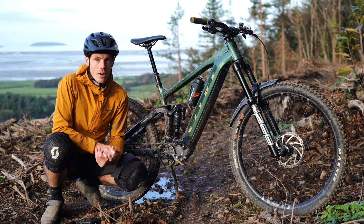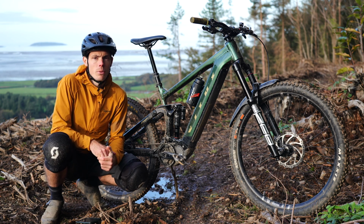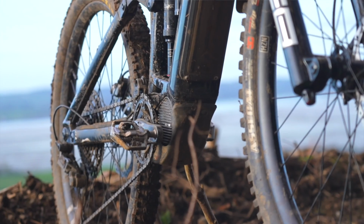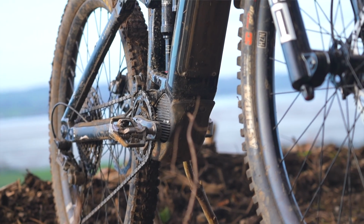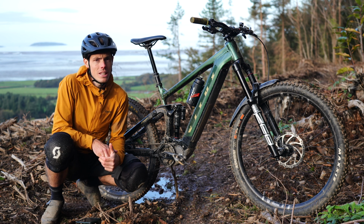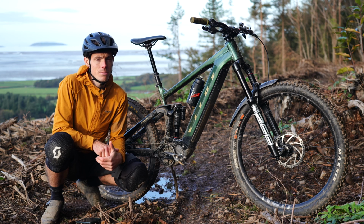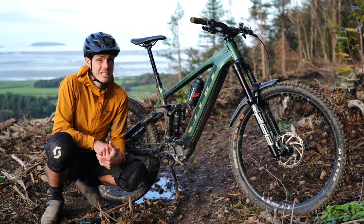So for me right now, I'm definitely going to stick with the 2022 model. It's a bike that I've been very happy with over the past 9 months. The wheels have stayed true, the motor has continued to work, and it's got me out of a lot of sticky situations. However, that E-Mythique does look very tempting, so one of those might be finding their way into my shed as well as this quite soon.